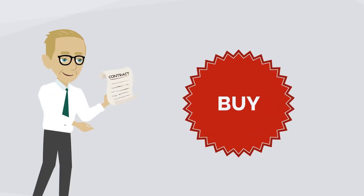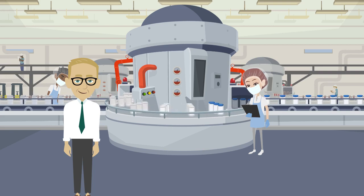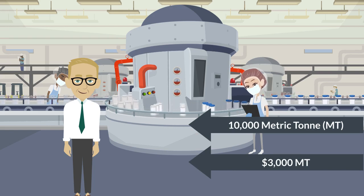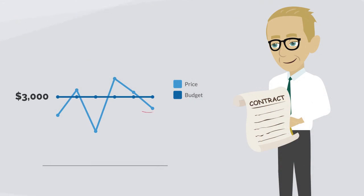buy whole milk powder futures in order to protect from the risk of rising prices, which is known as a long futures position. Steve buys 10,000 metric tons of regular grade whole milk powder per year. His budgeted price for the next year is $3,000 per metric ton, and he is wanting to secure a price below his budget on a portion of his forecast quantity for the year ahead.